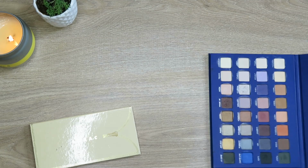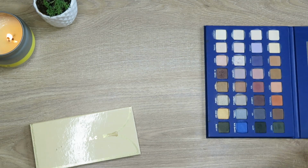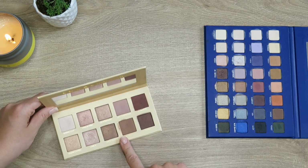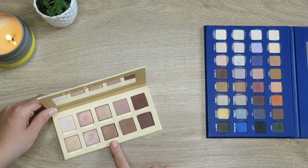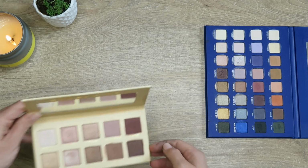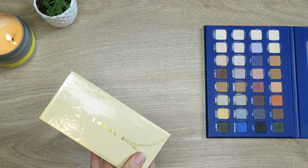From Lorac, I have 2 palettes. This is the Pro 2 and this is the Unzipped. So stunning. Absolutely love the Unzipped palette. Mine is too old though. It has started to smell like chemicals, so I have to toss it. Yeah, this one smells very strong of chemicals.